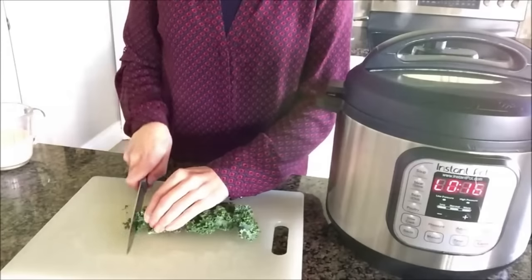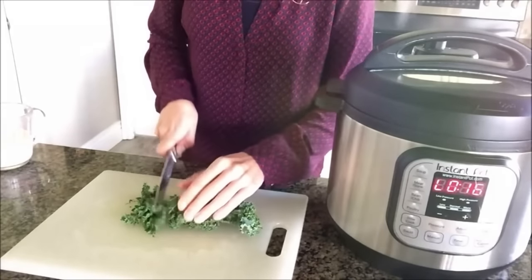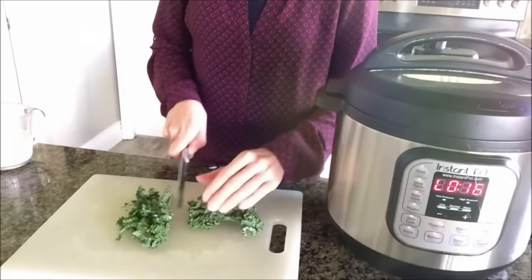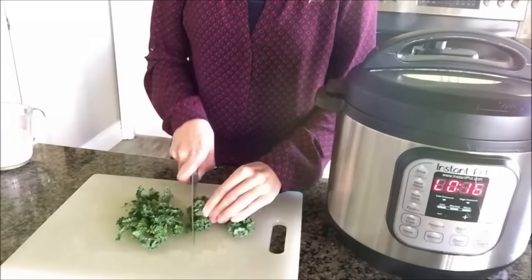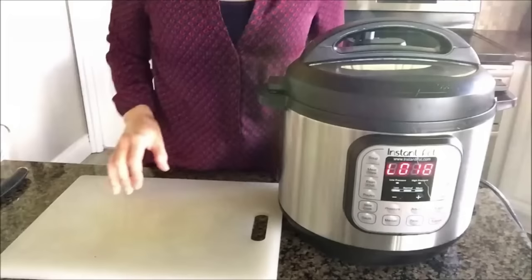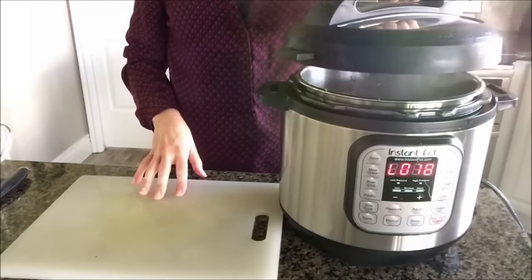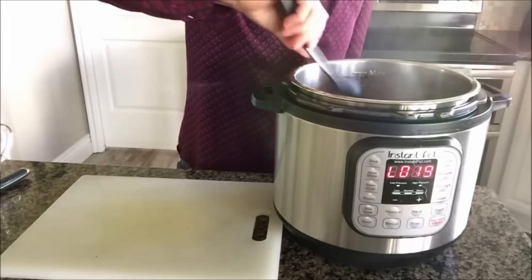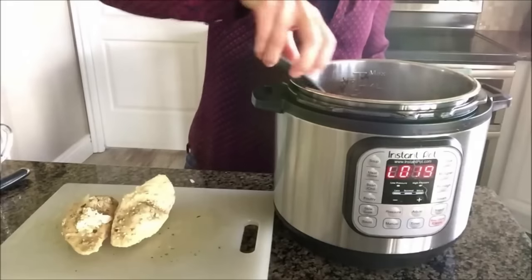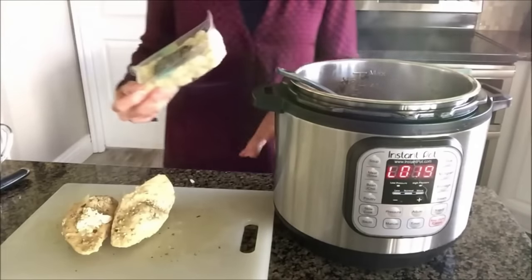Then you can go ahead and chop it or slice it, cut it however you like. I'm gonna do a little bit thinner. I like the thinner pieces rather than big chunks in my soup, but it's really up to you and what you prefer. Once you can, go ahead and remove the lid. Go ahead and get the chicken out and place it on a cutting board. Before we shred that, I'm going to go ahead and add in the gnocchi into the soup.